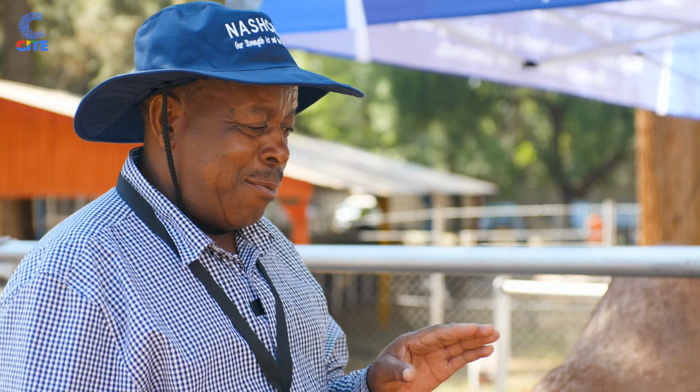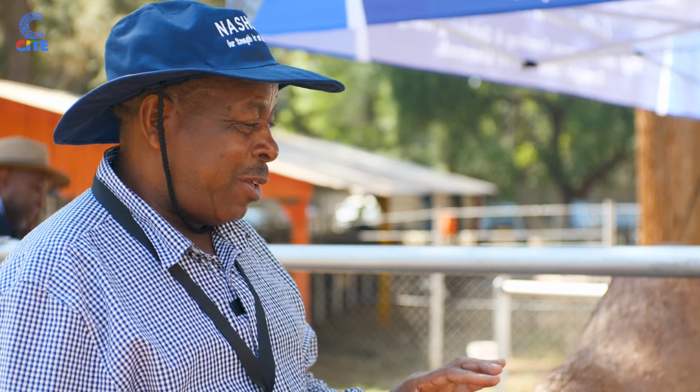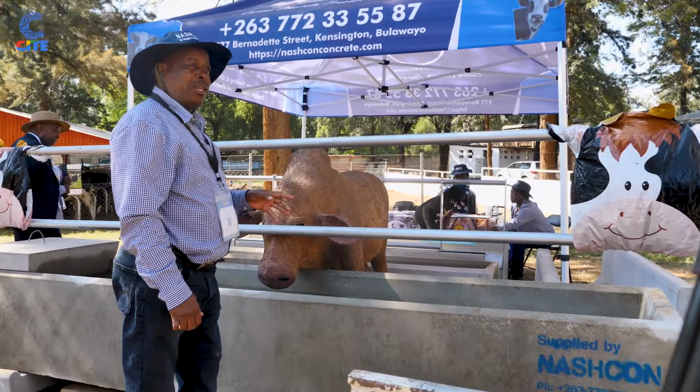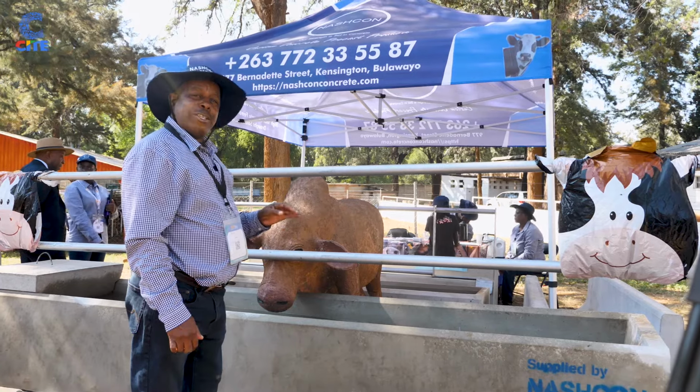These are movable precast concrete products, and we have a variety of these. These are our starting point. It's going to be a big company in future. We have started with the feed troughs and the drinking troughs.